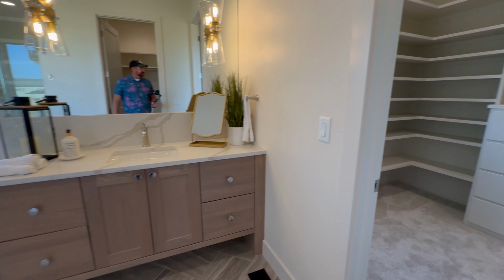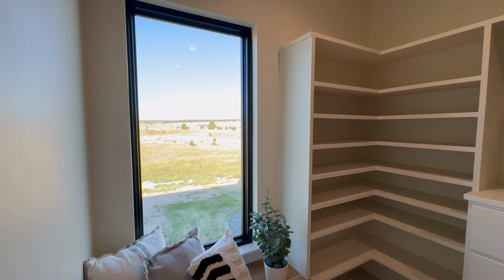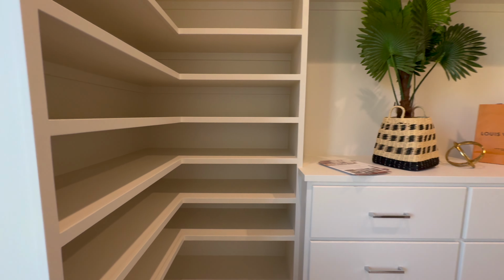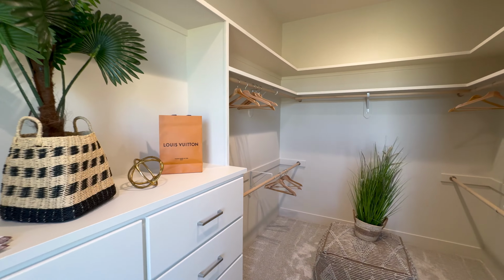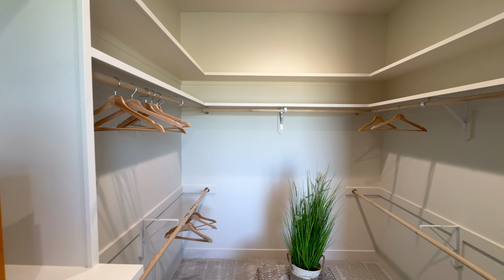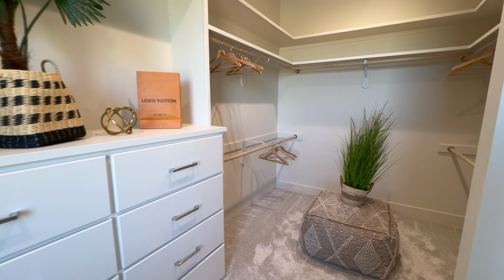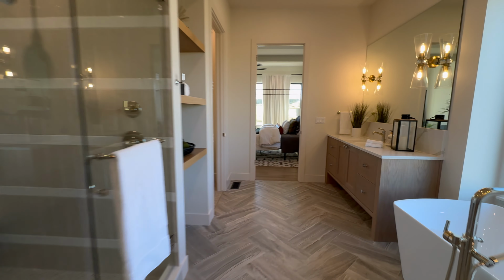And in this closet, this one's much bigger. It's even got its own window, a little bench. Yeah, this one's way, way bigger. Tons of hanging dowels, extra shelves. You've even got this dresser in here as well. So that's nice. Yeah, Colorado, man.